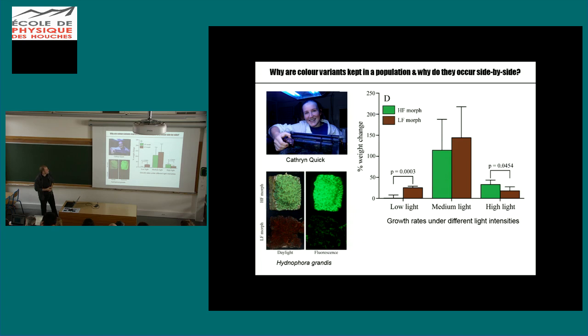So then the next question was obviously, why does something like that exist? Why does nature decide to produce this variety of expression levels? So again, we went back to our model Hydnophora grandis, where we have these brightly fluorescent morphs and essentially non-fluorescent morphs. We had already established that these pigments serve as photoprotectants. So what we did is that we took samples and exposed them to various levels of light stress. We exposed them to very low light levels, basically at the lower end where survival of the corals is possible, simulating the lower end of the distribution range.